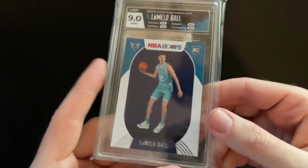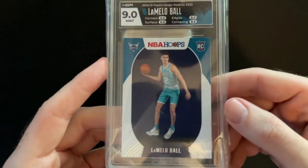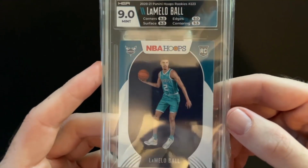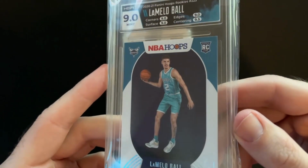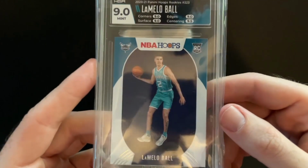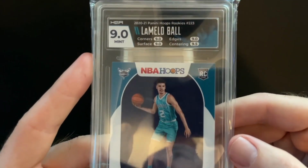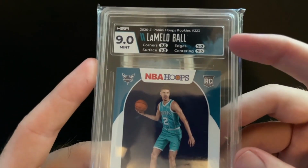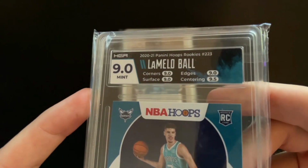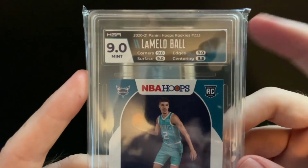9.0. So not bad. The corners, again, I ripped all these and put these in sleeves and top loaders, but stuff happens on the manufacturing side as well. Edges, a 9. Centering, all the centering on these cards is pretty solid. One thing that people complain about is look here at the label. These labels are all dinged up. So that's not something you want to see.